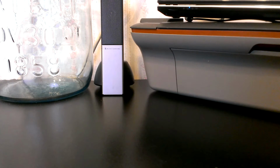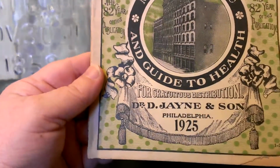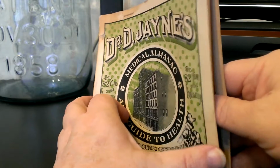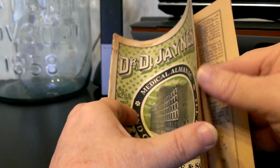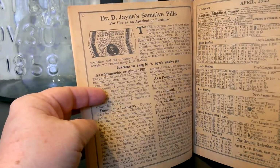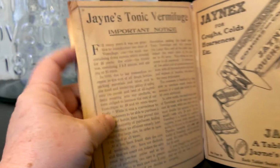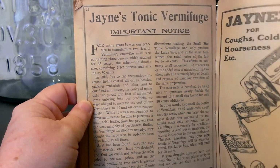I've got a couple more things, and I don't recall if I showed these in the last video I made or not. So if I did, please forgive me. Dr. Jane's Medical Almanac. And this is from 1925. And I got this because I had found a Dr. Jane's tonic vermifuge bottle when I was out bottle digging, bottle hunting. So this kind of goes along with that. Dr. Jane's was kind of quack medicine, more or less. I think almost everything at that point was. So this one right here, that's exactly what I found. It doesn't show a picture of the bottle, but that's the bottle that I found.